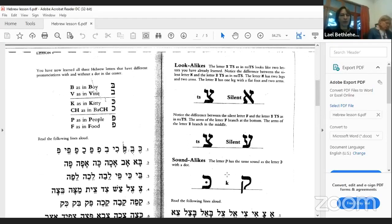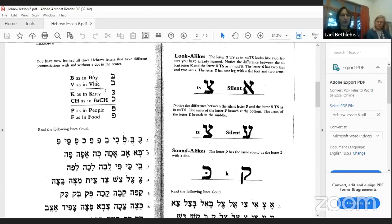So I'm on the left-hand side of the page. It's reminding us what we've just said, which is that for these 3 letters, having the dot in the middle matters. B and V, K and Ch, P and F. And then if you look on the right-hand side of the page, they're showing us these 2 letters that look quite alike. The aleph and the tzadi.